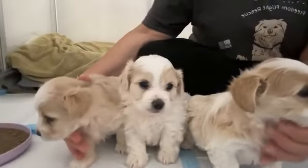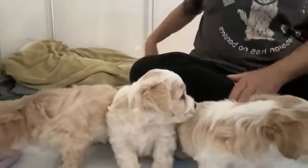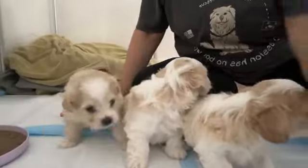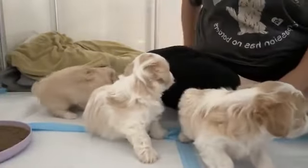Oh, a puppy's walking under my camera. Oh my gosh, I hope the camera doesn't get turned off. There's a puppy behind it licking it. That's Butterscotch back there.